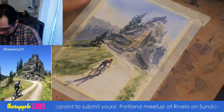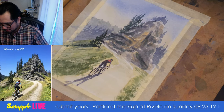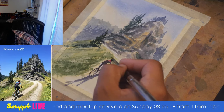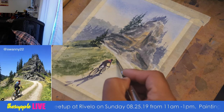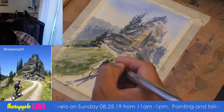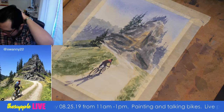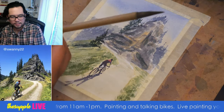Okay, so we've got the cyclist, got the mountain. Let's put a little bit more detail on the road. Did want to put some texture up here. Kind of connect that a little bit better. Okay, that's looking good. Gonna switch back to this guy, a little goat hair brush.